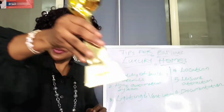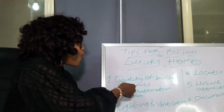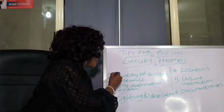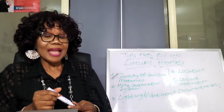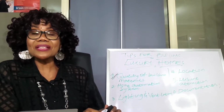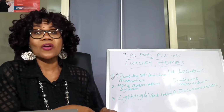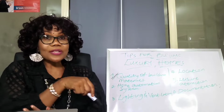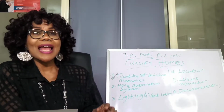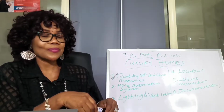So let's start with tip one. Quality of building material. Now, when you're looking to buy a luxury home, the materials for the construction of such luxury homes should be different from the regular. For example, imported marbles and stones, large format tiles, fine woods.